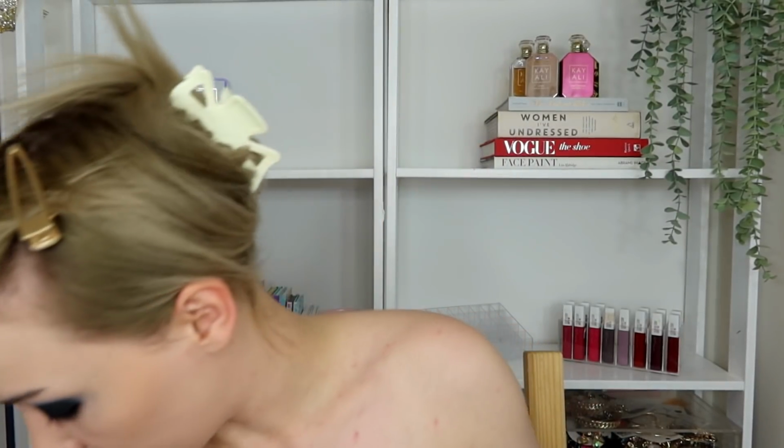Okay, now I do set with powder because I just find my makeup lasts really well with powder, but I'm going to use maybe different ones. So I won't use loose powder under my eyes. I'll use my number 7 Airbrush Away translucent finishing powder.